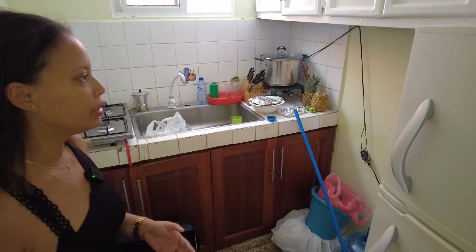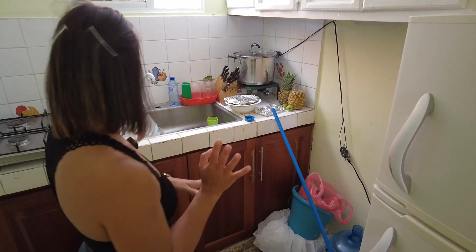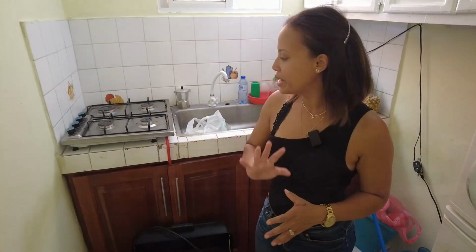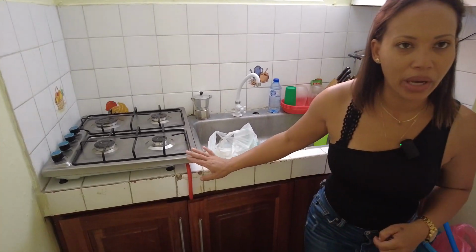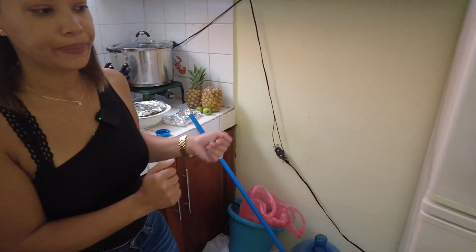But basically what you need: refrigerator, you have some cabinets, not enough cabinets, I think, but it has some. Your stove, and it's a small kitchen. Right now she's using this countertop stove, but the stove usually goes right here.